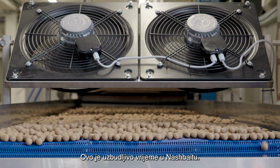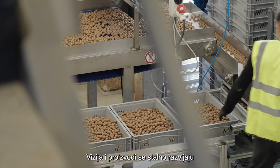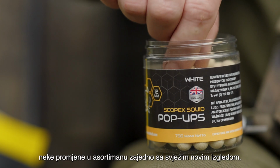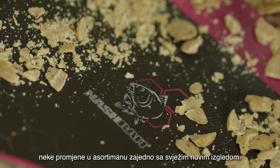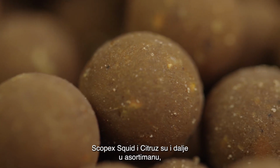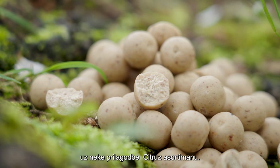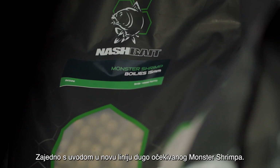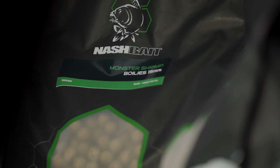It's an exciting time at Nashbait, the vision and products always developing, and this spring sees that journey unfolding further as we've brought some changes to the range along with a fresh new look. Scopex Squid and Citruz are still in the range, with some adaptations to the Citruz range, along with the introduction to the lineup of the much anticipated Monster Shrimp.